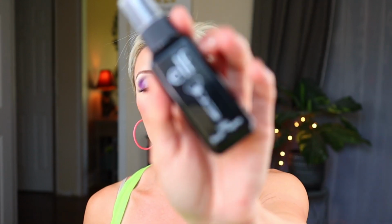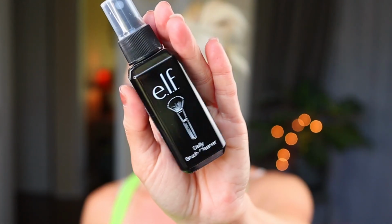So something else I used up was this e.l.f. Daily Brush Cleaner, and I have since repurchased 2 more of these. My favorite brush cleaner that I use in between washings is Bare Minerals Quick Change, but money was a little tight, so I just decided to buy this. And I wasn't going over to Ulta very often. I have one now that I'm using, and I have a backup. And eventually I might go back to my Quick Change, but I do enjoy this.